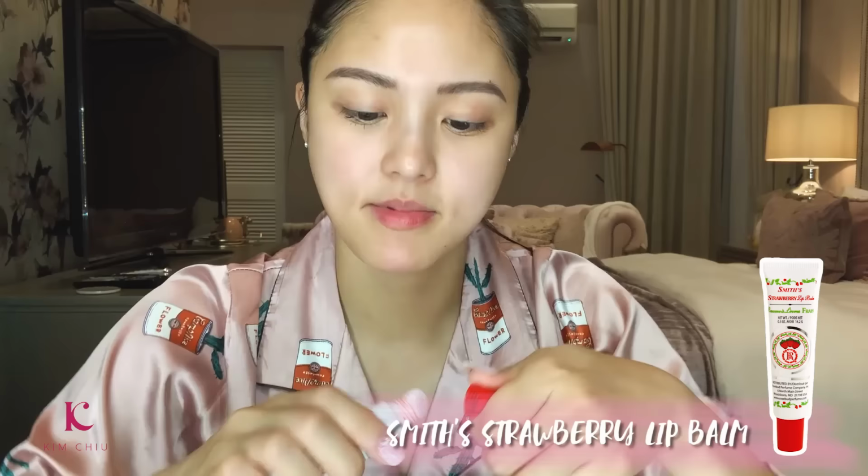And finish. So that is my skincare routine number one. So next days, ituro ko naman sa inyo kung ano yung mga other skincare routine ko. And to end it is lip balm. Magabi para hindi mag-chop yung lips.